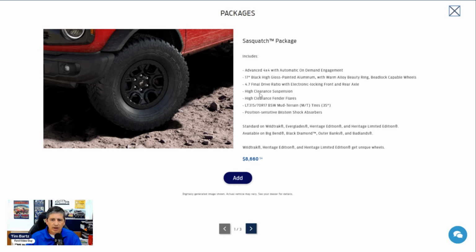differential there. Also going to get the 17-inch black high gloss painted alloy wheels with the beauty ring, or the bead lock. I like to call it the bead lock rim around it. This here is showing the one from the black Wildtrak. You're going to get the one that they're showing on the order guide, which I believe is the gray on the outside.